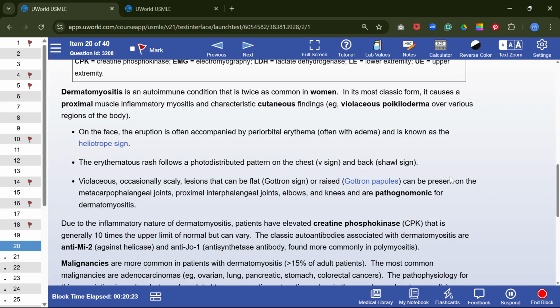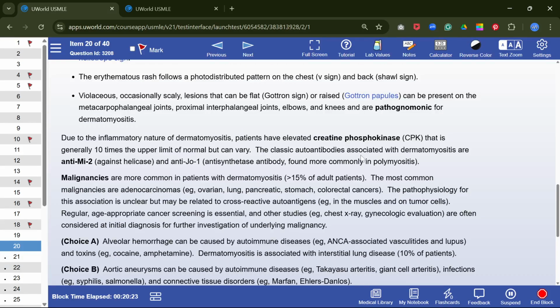Malignancies are common in patients with dermatomyositis. The most common malignancies are adenocarcinomas: ovarian, lung, pancreatic, stomach, and colorectal. The association is unclear but may be related to a cross-reactive autoantigen in the muscles and the tumor cells. Regular age-appropriate cancer screening is essential, and other studies such as chest X-ray and gynecological evaluation are often considered as an initial diagnosis for further investigation of underlying malignancy.